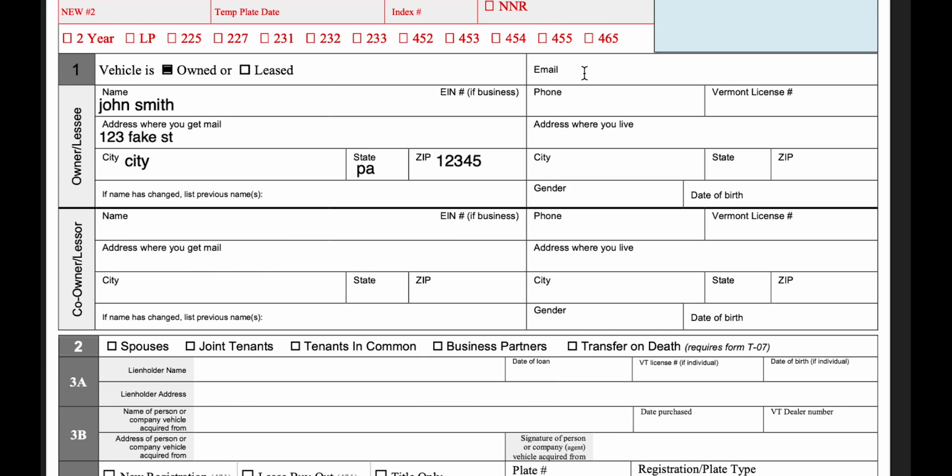Your email, at email.com. Phone. You won't have a Vermont license number for this car unless you're doing a bill of sale in the state of Vermont. The address where you live, I'll just do the same address. City, state, PA, 1, 2, 3, 4, 5. Your gender, I'll do M. And your date of birth, 1/1/01.